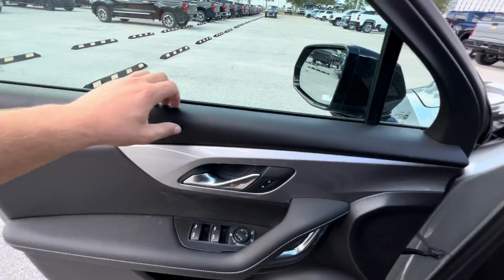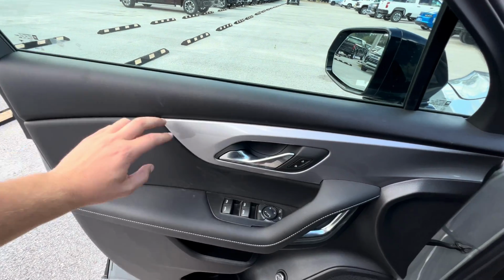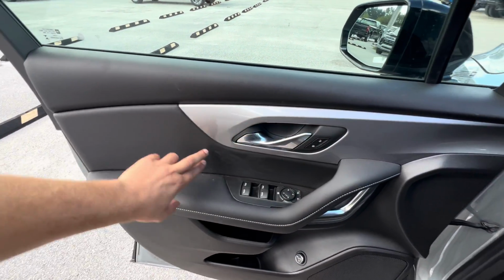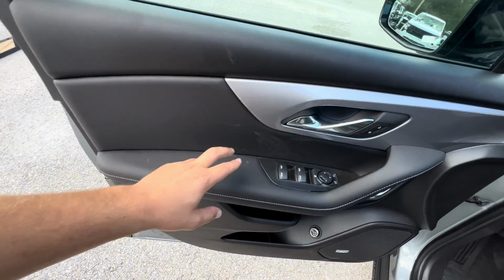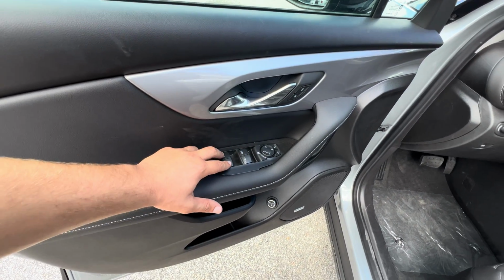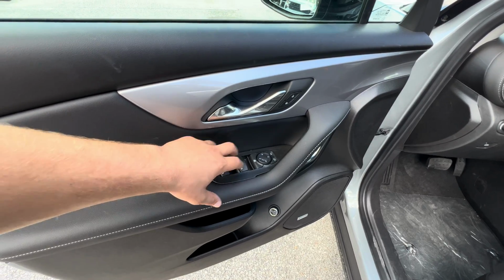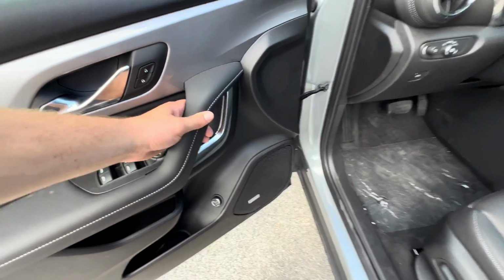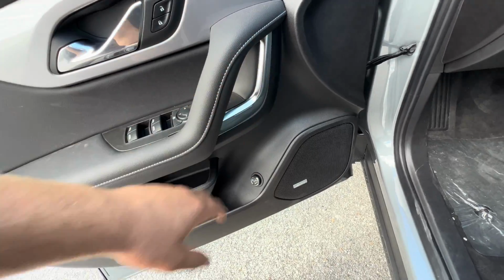So up top, we get hard plastic, but it's a really well-grained material with some painted metallic trim around this aluminum door handle, lock and unlock, gushy soft leather in the center, gushy soft leather for the armrest. Auto one touch for the driver, auto one touch for the way down for the rest of the passengers, but you gotta press and hold to lift the windows back up. Four-way adjustable mirrors, more leather trim for this grab handle area outlined in some aluminum shiny chrome.